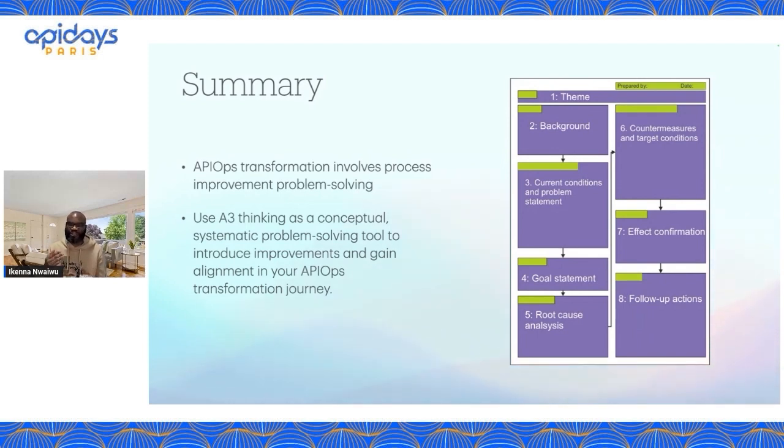report involves continuous dialogue with colleagues, and it really helps understand the wider context, the systems view, the root cause of why these problems are happening, making sure the countermeasures address the root cause. It's a great problem-solving approach teams can consider when doing things like APIOps and rolling out the APIOps transformation. And so I really hope you consider this in your transformation and APIOps transformation journey.